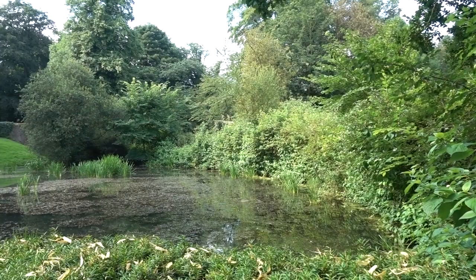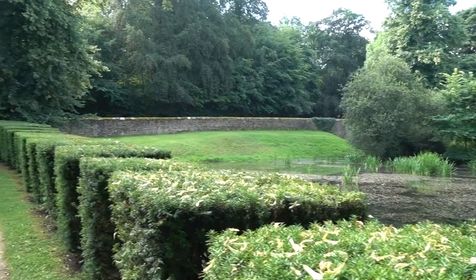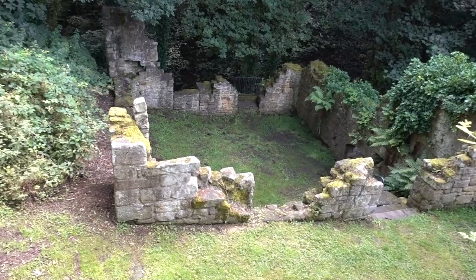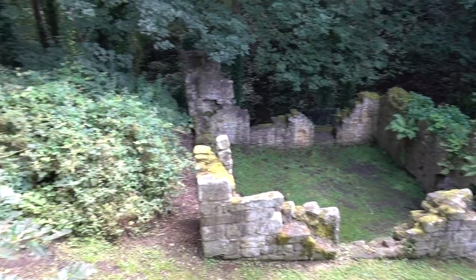Even before we get into the castle, it's already very picturesque. This just looks absolutely beautiful. And we're not even pointing at the castle. And then you can come down, I don't want to slip because the ground's a little bit slippery, but there are some ruins of the castle down here. I'm not sure what they are, but I will find out.